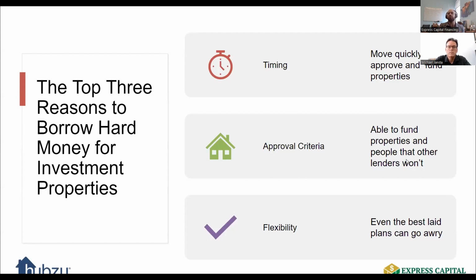So it's not just about closing on time, it's also about selling the property as soon as possible. The approval criteria: making sure of properties that are just not going to get approved anywhere else, and hard money or private lenders are the only options for it. And flexibility is, again, something I've seen time and time over again.